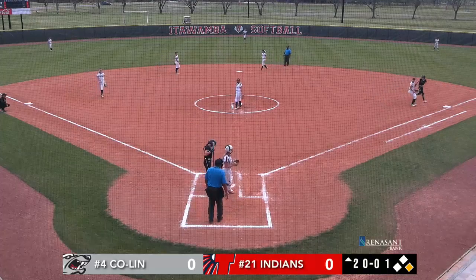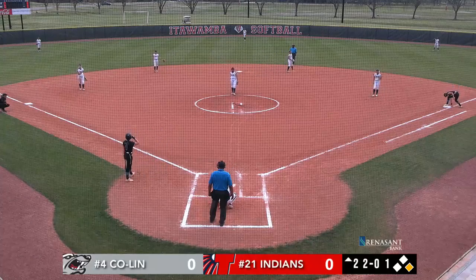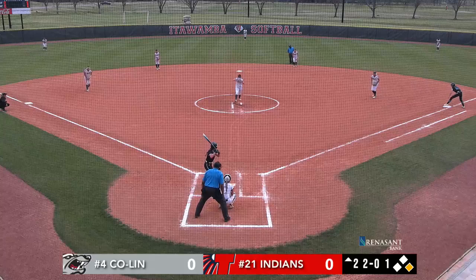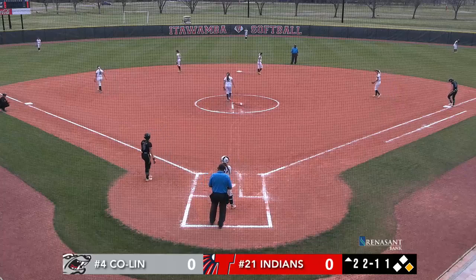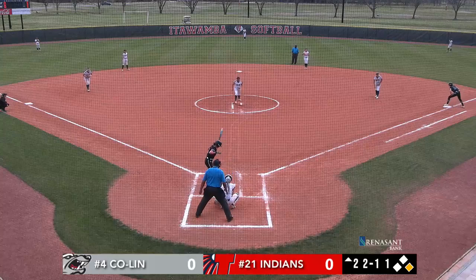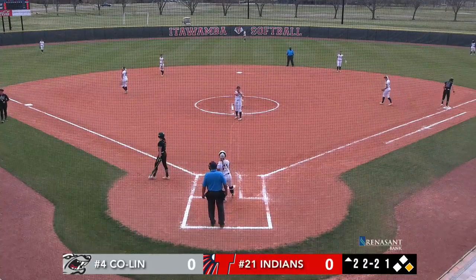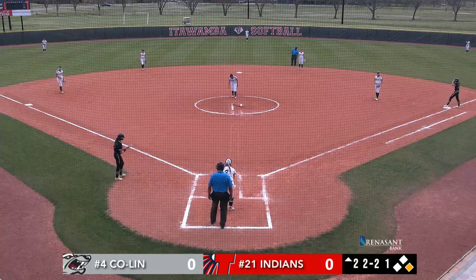The 1-0 pitch, that's a little low. So 2-0 to Williams. Lily delivers a 2-0 pitch. That one on the outside corner for a strike. 2 balls and a strike to the designated player, Williams. Hear that Co Lin dugout getting vocal with a runner on, trying to support their batter. Hard contact that she fouls off the right side, out of the park. So now she's at 2 balls and a strike. Warren, the runner at first base, is 6 for 7 on the season with stolen bases.